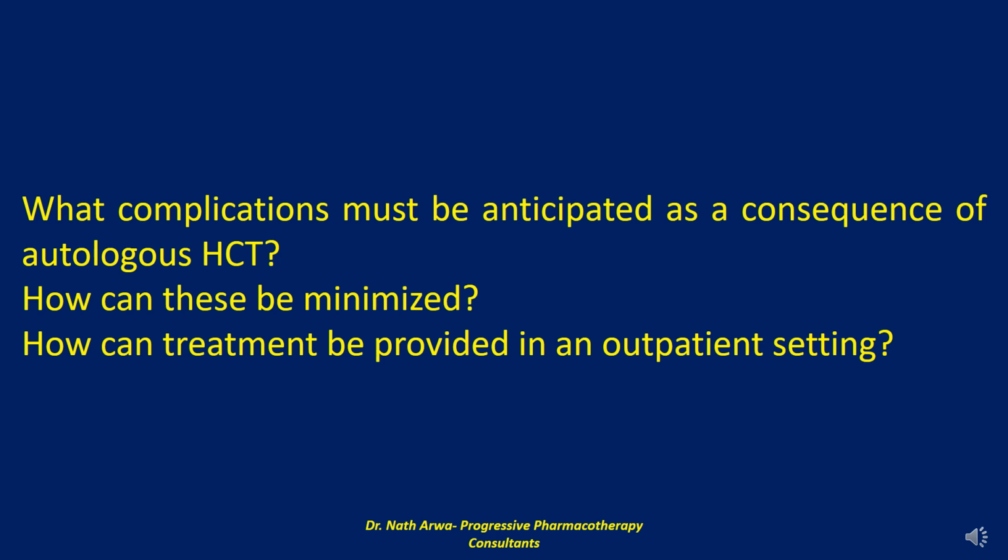Successful outpatient care during autologous hematopoietic cell transplantation requires careful development and implementation of the necessary supportive care strategies to prevent or minimize infection, chemotherapy-induced nausea and vomiting, pain, and transfusion requirements. It is also necessary to develop admission criteria for patients with more severe complications.